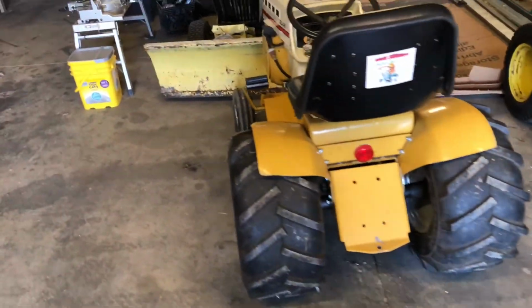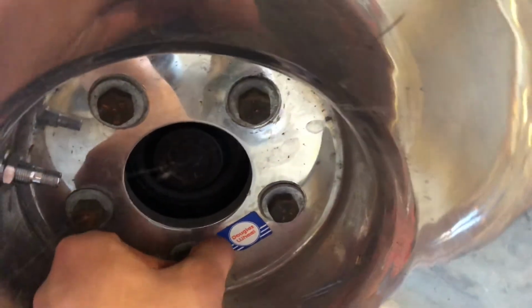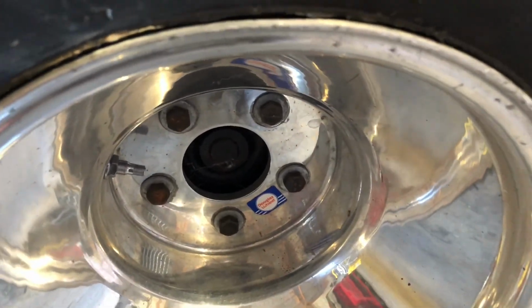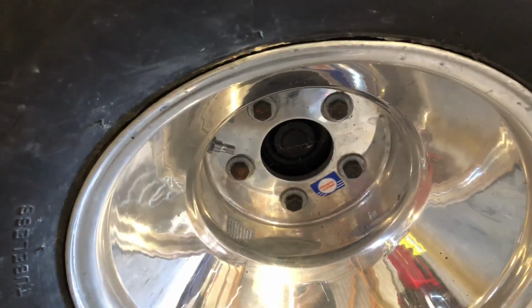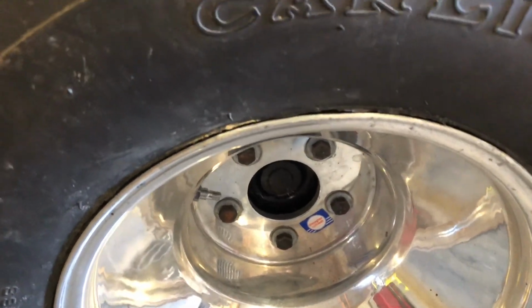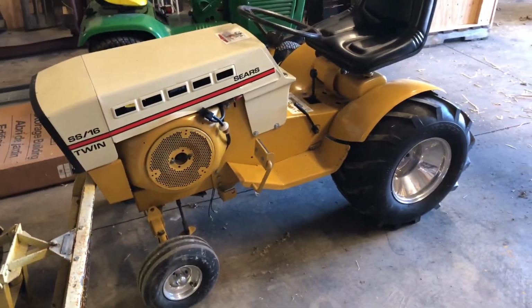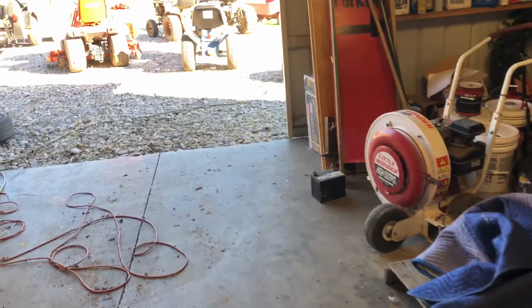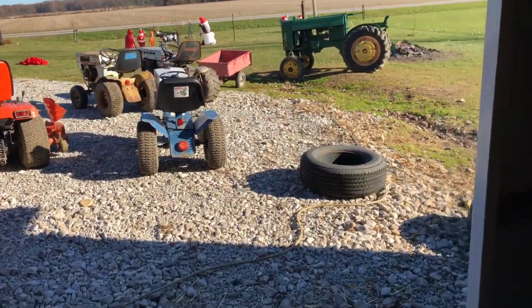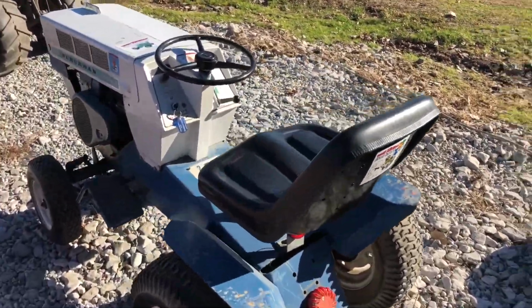I gotta change up the way that these wheels are held on. As you can see, that is not the way they should be on. So what I'm gonna have to do is take a trip to the Home Depot and get some actual bolts for this thing, so that way I can get a lug nut style setup going and put the wheels on. And I'm probably gonna do that with the Suburban 10 when I get the hubs changed out to 2.5 bolts.